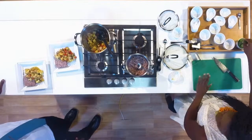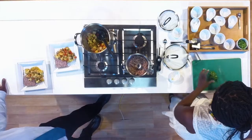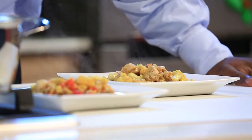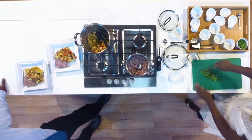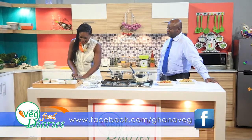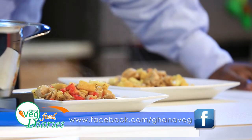I changed my cutting board. This is the green one, so this is for the fruits and vegetables. Very important. I mean, cross-contamination. You must have a separate board for that. So we had the yellow one that we use for the chicken. Okay. With a different knife, of course. Yes. Just a quick chop through the fresh coriander.